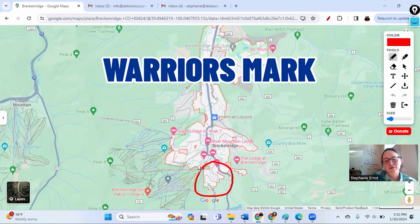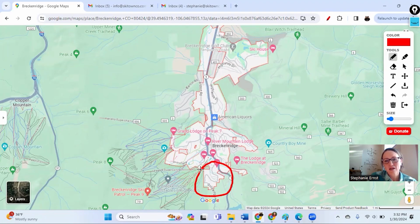It is a mix of condos and single families. A lot of them you can ski in and out to the resort. The free busing for the town of Breck runs through here. You can walk to town. So it really is a good option, regardless of what you're looking for. Different price points, a lot of different options here in the Warriors Mark neighborhood.